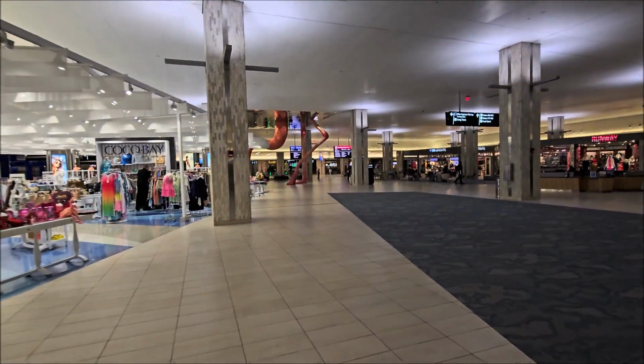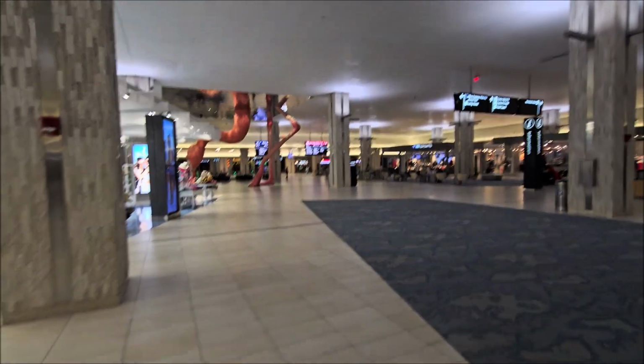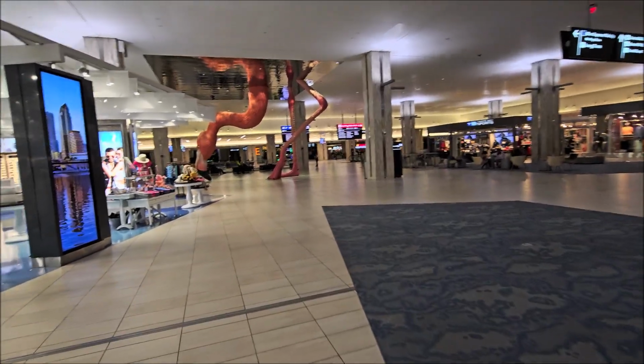All right, we're back here in the main terminal, and we've done it. We've ridden at least one elevator from all the banks at the Tampa International Airport.